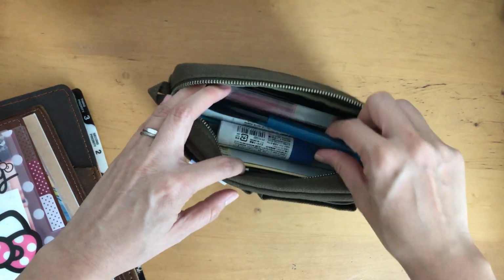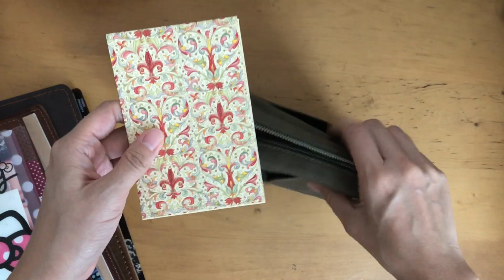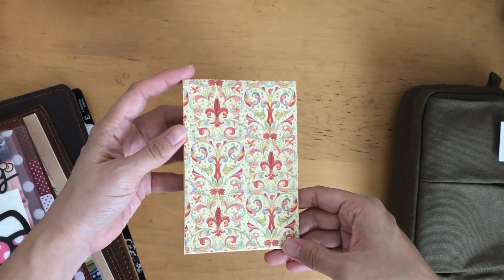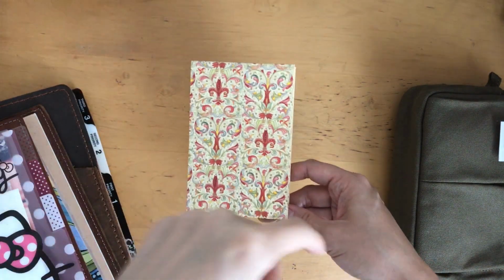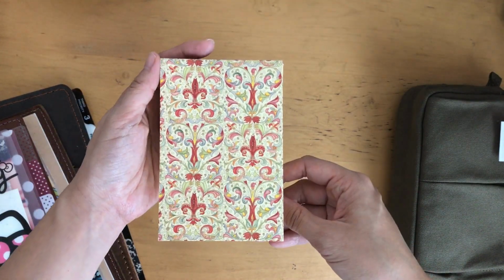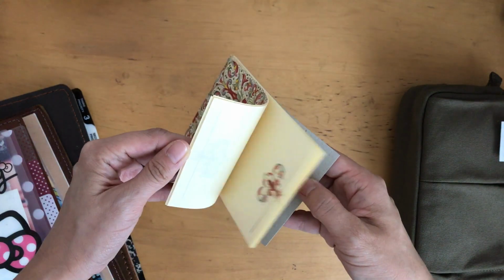Alright, so let's get into these things. Maybe I'll start with this one. This one I received in a really sweet happy mail from Sarah and Susie. I'll post her proper Instagram name down below. She sent me a beautiful package from Italy, and this is like a notepad.